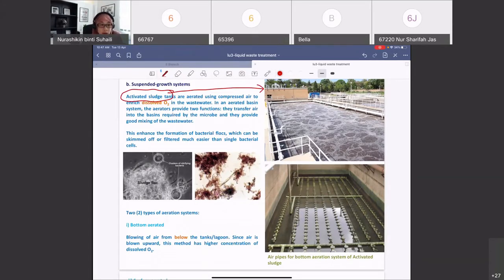So oxygen or air is provided into the tank. We know that air has oxygen, so the oxygen can be used by the microbes because the microbes are aerobic microorganisms, obviously. So we know that oxygen is essential for their growth. When they grow, it means they eat. They can't grow if they don't eat things, right? They must eat something. So what they eat is the organic matters in the liquid wastewater. So that's how all those organic matters can be removed from the wastewater.